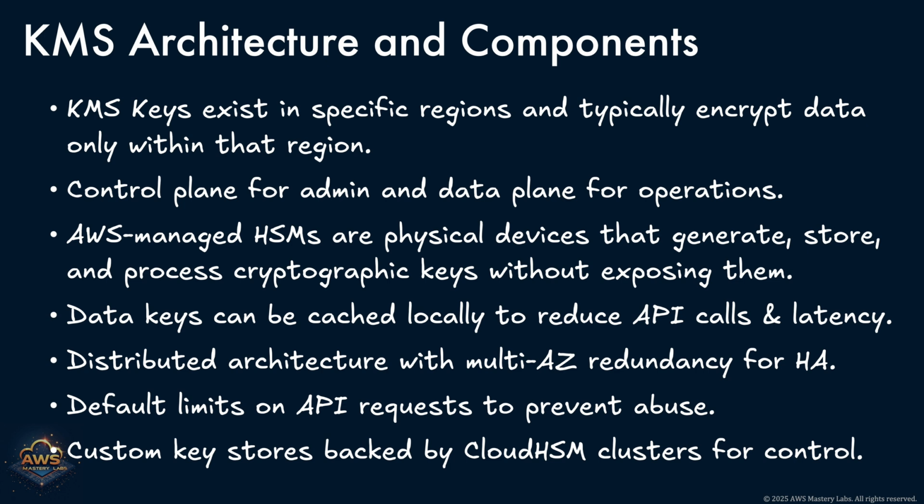KMS operates with two distinct layers, the control plane and the data plane. The control plane handles administrative actions, like creating keys, setting policies, or enabling key rotation. The data plane is responsible for actual cryptographic operations, like encrypting or decrypting data. These two planes are independently scalable, allowing AWS to optimize performance and reliability based on usage patterns.